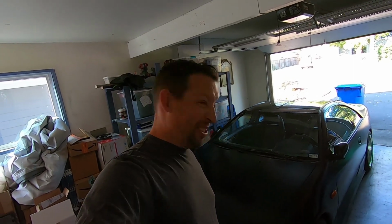Oh my God. I forgot how beautiful the paint was. Legit, it's just so good. It's so good in person just to see this car. It's a little dirty, a little dusty, but I mean, two years, it's had a cover on. It's great. It's awesome. So yeah, let's open it up.